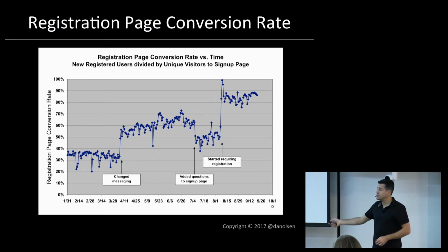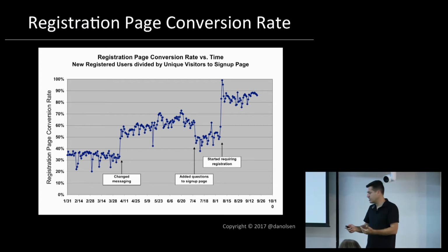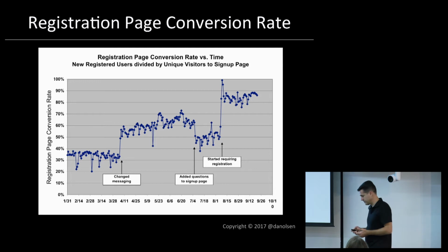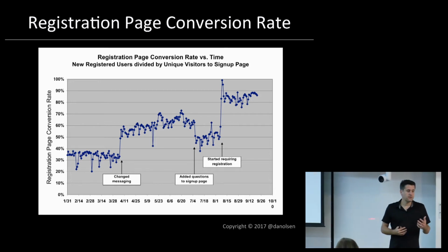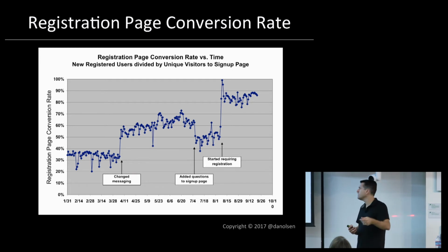We changed the messaging on, hey, what are all the cool features you're going to get if you register that you're not getting because you're not registered? And that's what led to that improvement right there, just by changing the messaging and doing a better job explaining the value prop of registering. Then from here to here, I worked a lot on the usability and UI of the registration page. I scrutinized and said, do we really need to ask this field? Do we need to ask this question? Is this required or not? What can we cut? What can we trim?